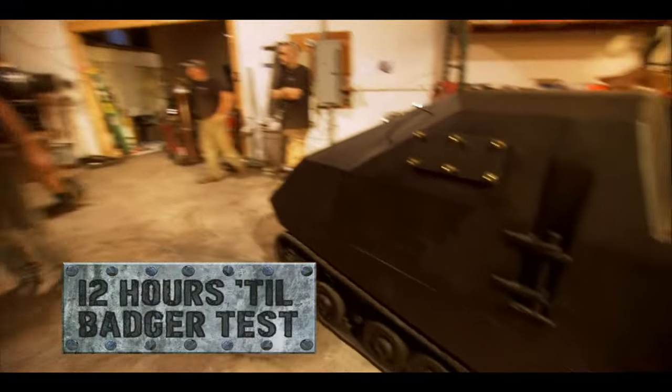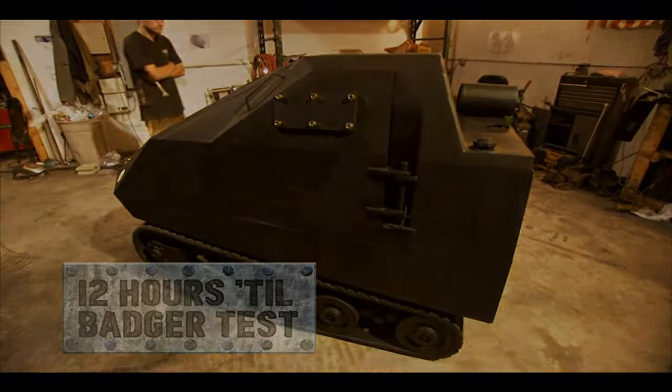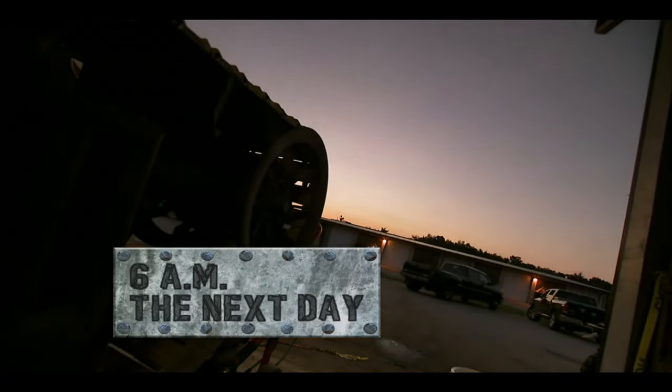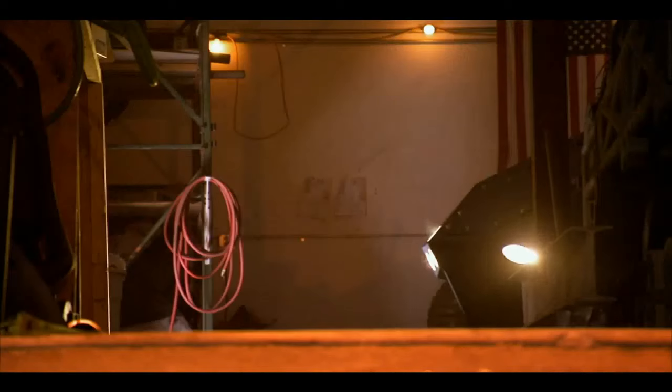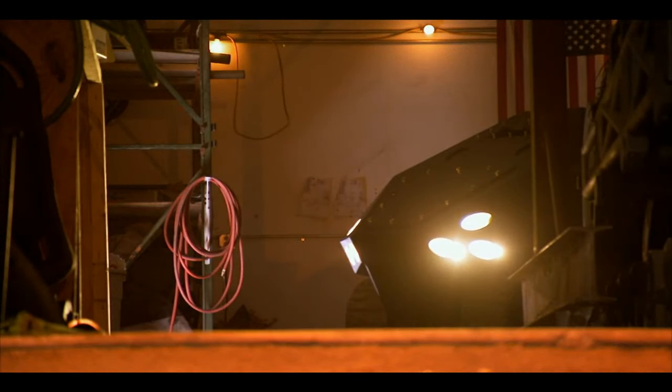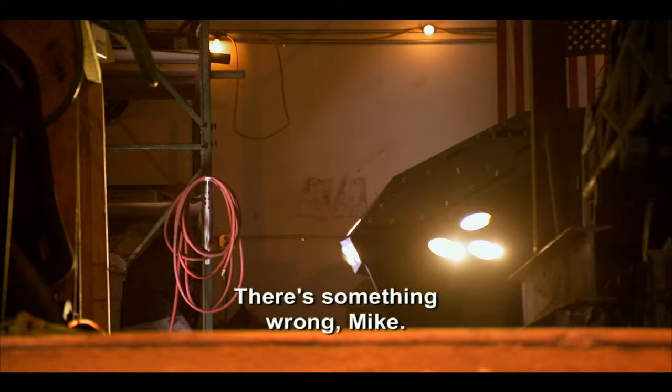After a horribly long weekend, Will and I came in before the crack of dawn to basically get the Badger and put it on the trailer so we can get it up to the test facility. There's something wrong, guys. And we thought we were done. And we have a huge problem.